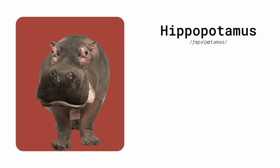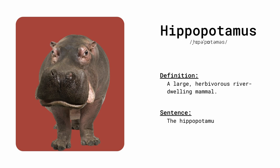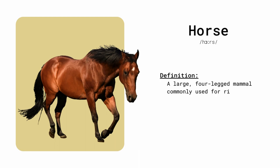Hippopotamus, a large herbivorous river-dwelling mammal. The hippopotamus wallowed in the mud. Horse, a large four-legged mammal commonly used for riding. The farmer rode his horse through the fields.